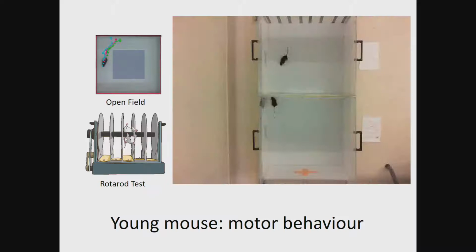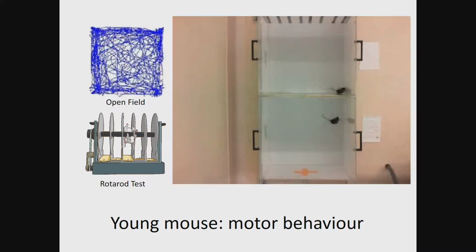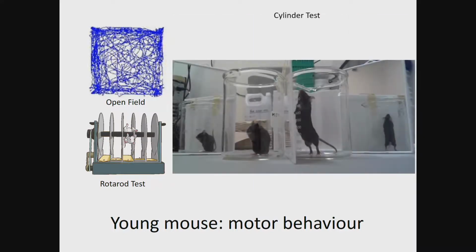Another way to look at their locomotion is to place them in an empty cage and track them with specific software, so you can look at their path, where they're moving, the distance they covered, and how much time they spend moving. And this is, again, an indication of proper motor activity. Another one is the cylinder test. You place the mouse in a cylinder. It will try to escape the cylinder, so it will perform rearings. It will also groom. Mice are very clean animals. They spend most of their time grooming and cleaning themselves. So those are also indications of motor activity.